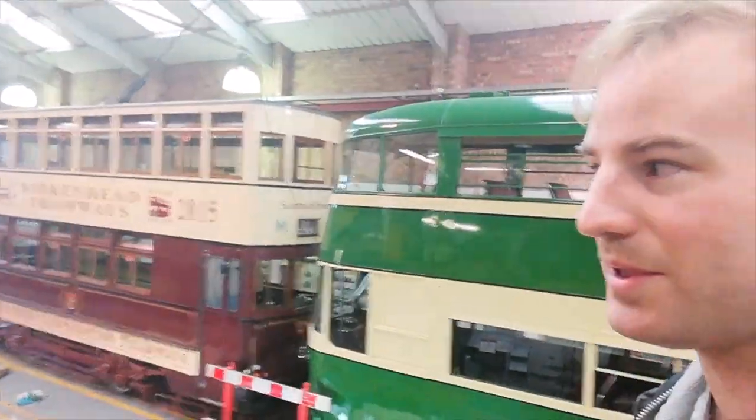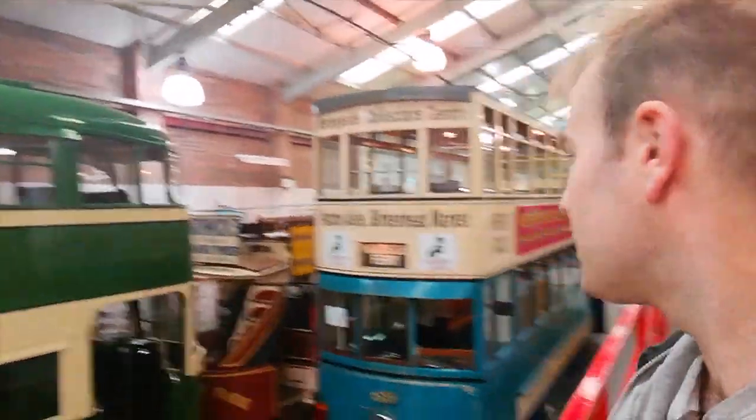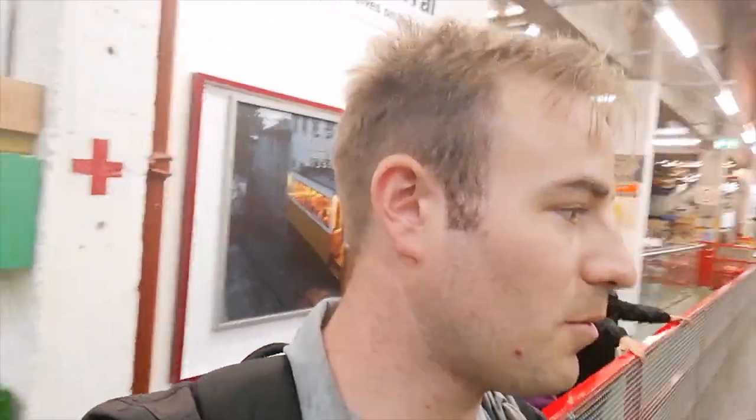But these two are modern trams. These are what would be considered the newest double-decker trams in operation anywhere in the UK. So they're not heritage trams, they are genuine modern Birkenhead trams. So I'll have to come back and have a ride. I came on the Lisbon tram, I'm going to go back on the one we just saw outside, Liverpool Cooperation Tram. I'll have to come and have a go on these.